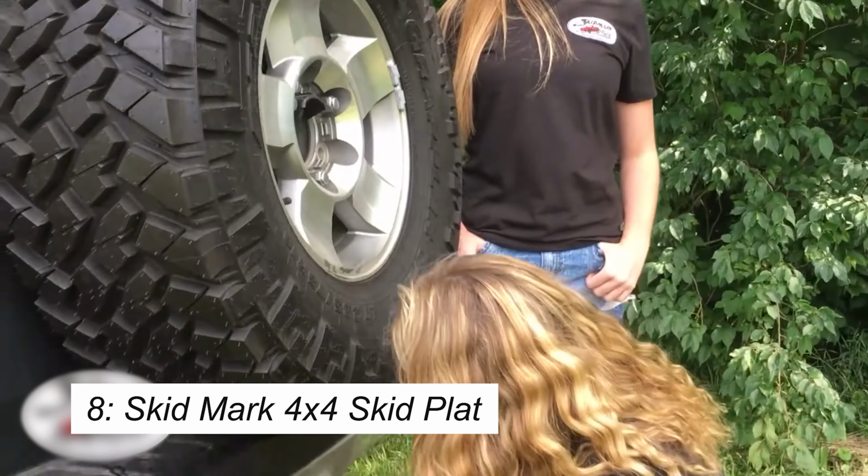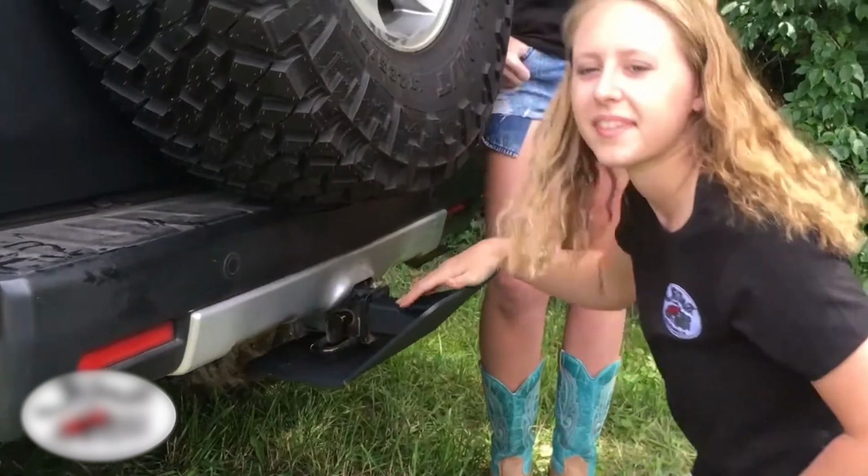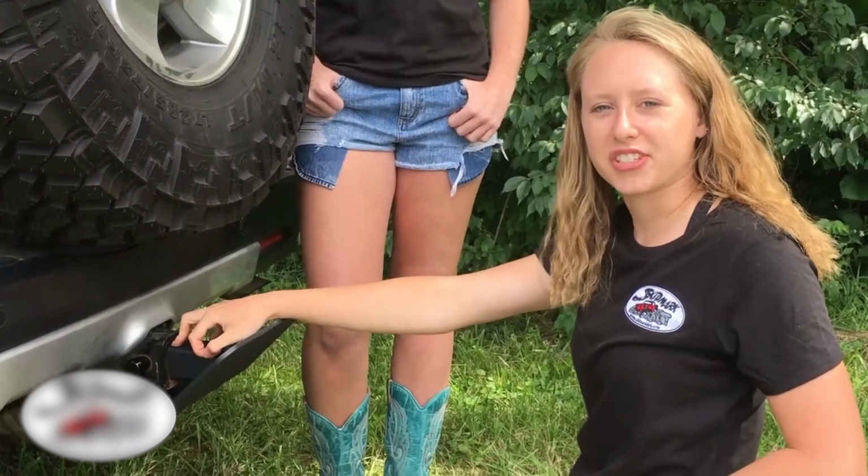Comprehensive protection for your vehicle with stainless steel shields, bumper guards, exhaust pipes, and spare tires helps you overcome any difficult terrain.